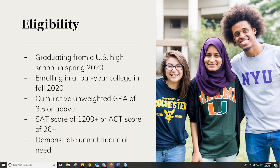And you'll need a cumulative unweighted GPA of 3.5 or above, an SAT score of 1200 or above, or an ACT score of 26 or above. And these are the superscored and composite scores, so we do take those into consideration. And you'll need to demonstrate unmet financial need. We'll go into a little bit more about the financials later, but typically this means that your estimated family contribution needs to be less than $95,000 per year. And we'll talk about that later as well.